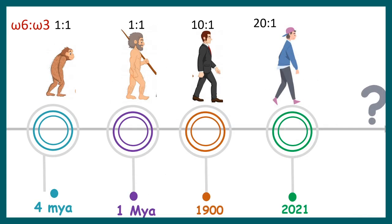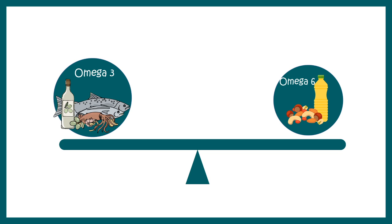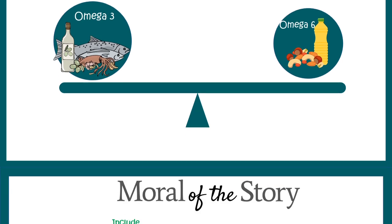And we evolved like this. Billions of years ago, in prehistoric era, the consumption of omega-6 and omega-3 was in 1-to-1 ratio. Now, around 1900s, this ratio is now tipped to 10:1, more omega-6 consumption. And in 2021, it is 20:1. We have more omega-6 in our diet than omega-3. And this altered balance is causing many problems, including poor immunity, heart diseases, and many more. So omega-3 and omega-6 balance should be always 1:1. That's the target, and that's how we evolved.